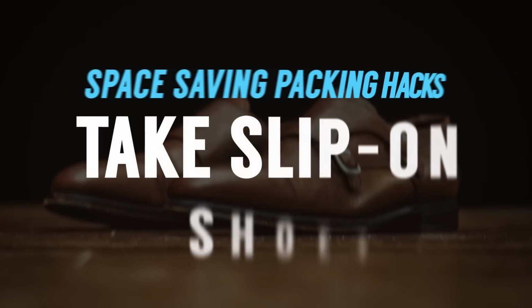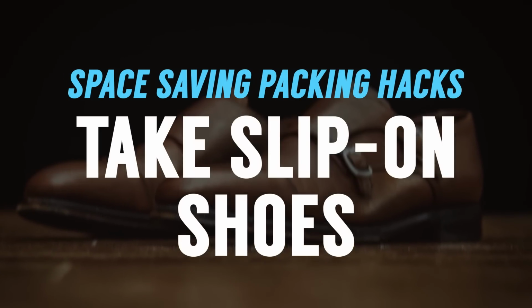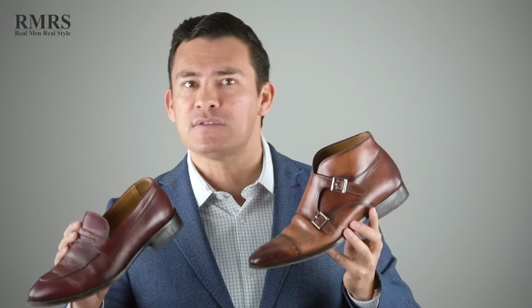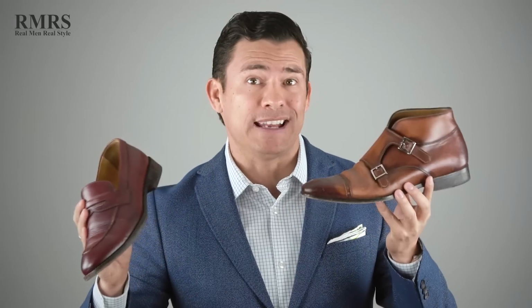The next travel hack, only take slip-ons. You'd be surprised how you can dress these up, how you can dress them down. Point being is you've got shoes that slip on, slip off when you're going through security, and you don't even have to worry about laces ever breaking.